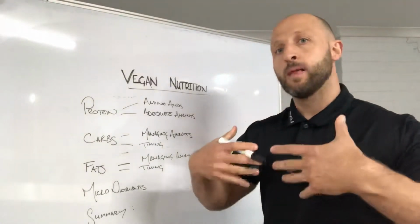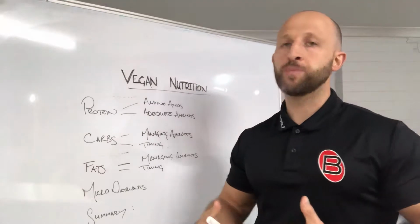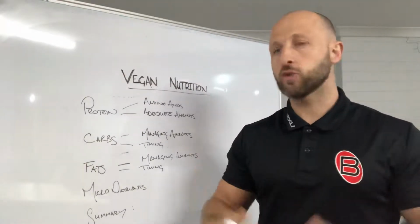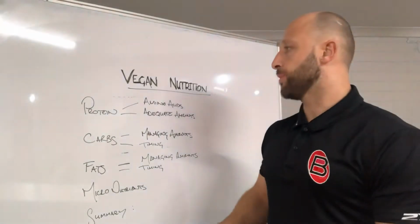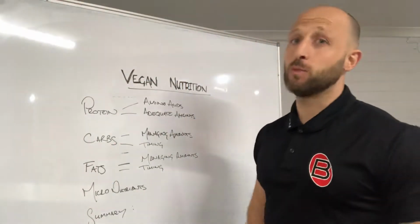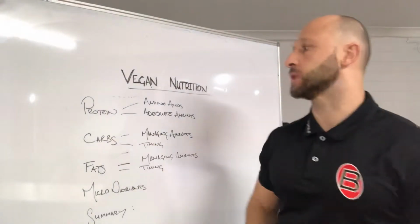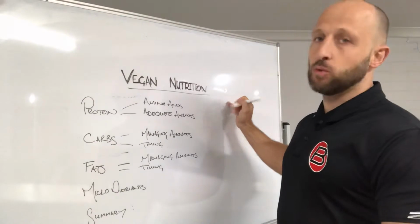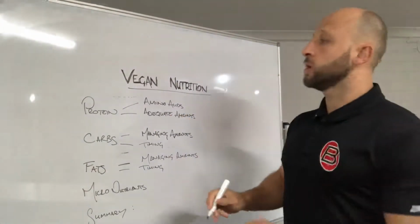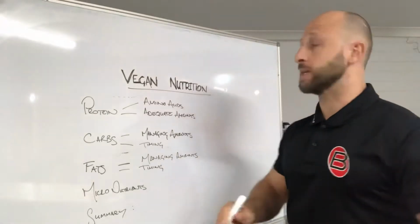The biggest contributor towards protein levels in a normal or carnivore diet is that we get these from animal proteins, and obviously when we're vegans we don't have that option, so we have to get our protein from other sources. But the problem is with non-animal proteins, we're working with incomplete protein chains. Animal proteins are all complete.